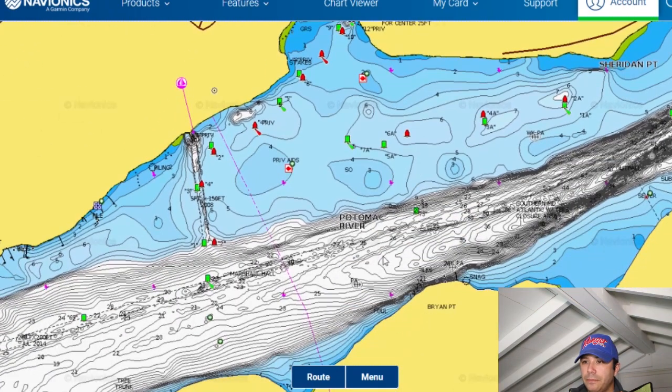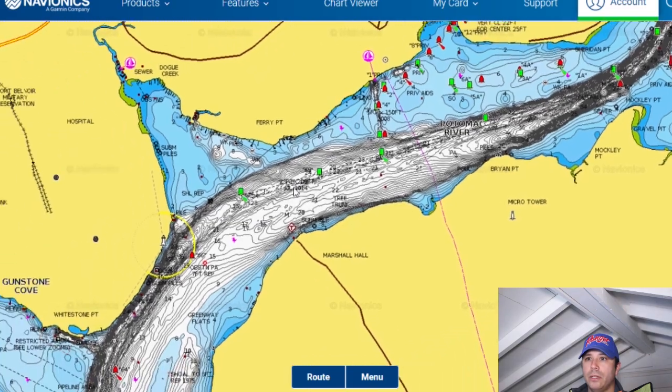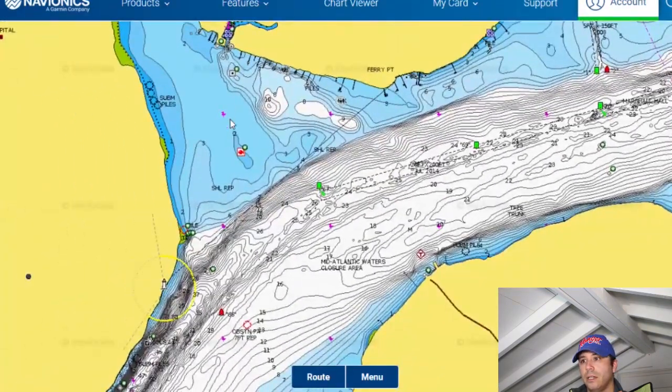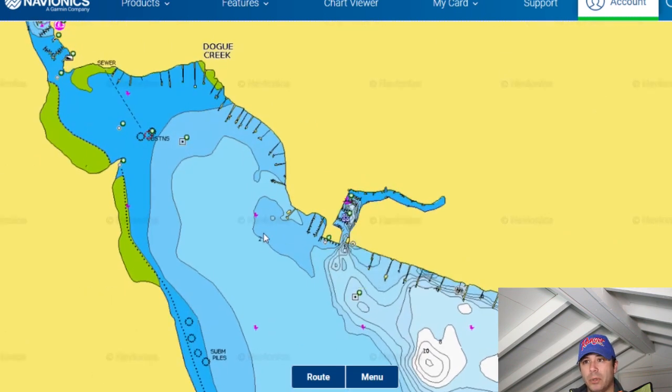All right, moving down. You've got Doge Creek. Pretty much gets a lot of grass, a lot of shallow stuff. I've definitely been in here. Probably the first place I ever hit anything with my motor was back in here. I was idling, but as a new boat owner, hitting anything with my motor kind of scared me.